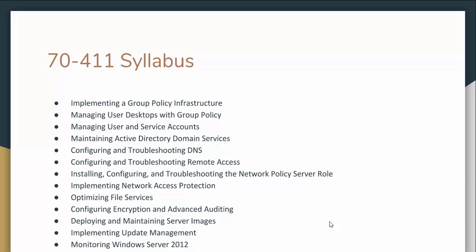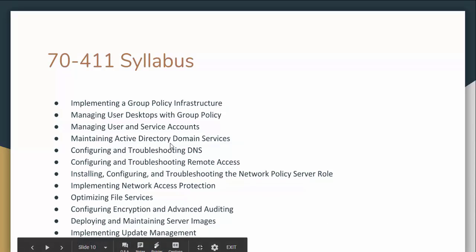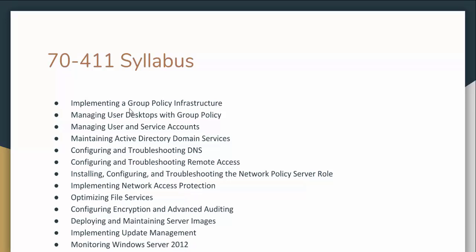So 7411 includes implementing a group policy infrastructure, what we have learned so far, and putting that into an infrastructure environment. Alright, managing user desktops with group policy. As I said earlier, you can control your client machines, you can put some restrictions onto them. Managing user and service accounts, maintaining Active Directory domain services, configuring and troubleshooting DNS. Like if any error or problem occurs in your DNS server, then what are the tools to actually troubleshoot them, right?